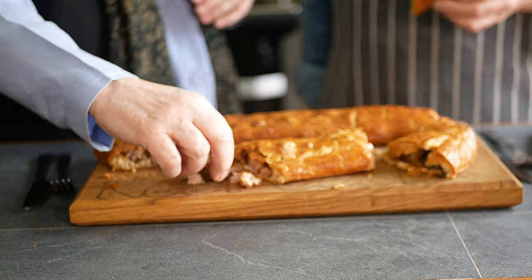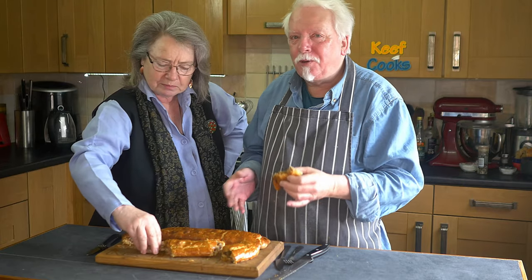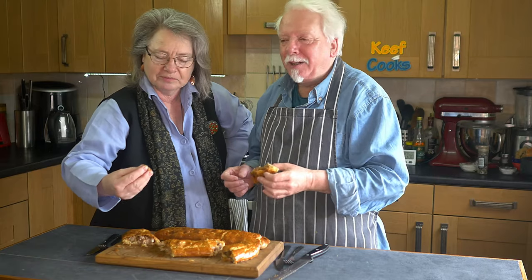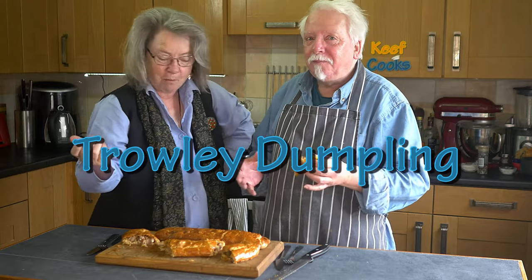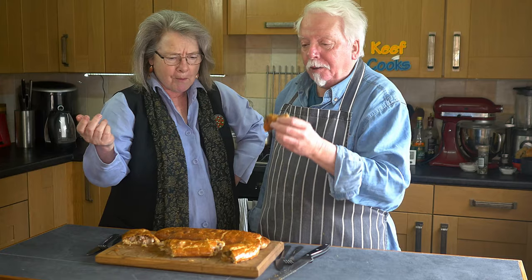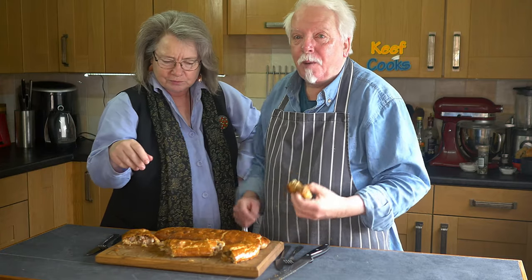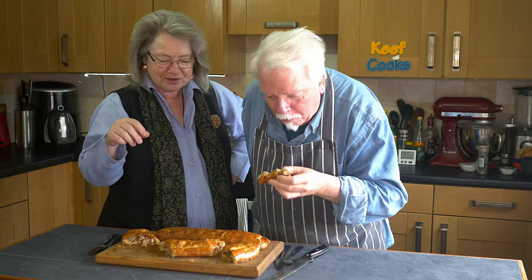It's that pastry. Oh, I love it. It's also known as a Herefordshire Clanger, or a Trowley Dumpling. Trowley being a hamlet where they made these things. So you can fight about that in the comments. I'm not interested. Plus, of course, this is a variation, isn't it?